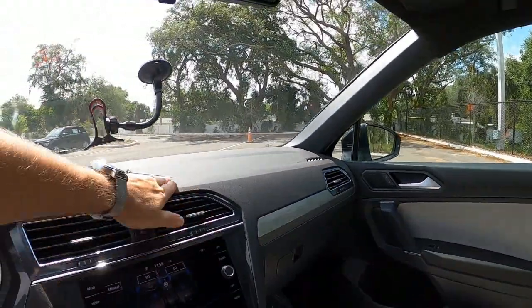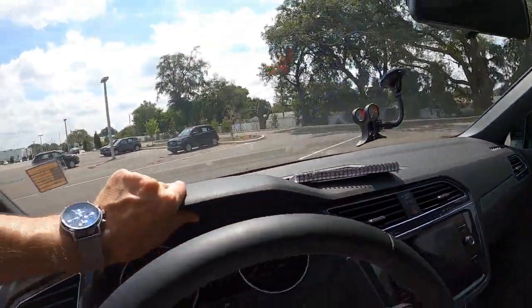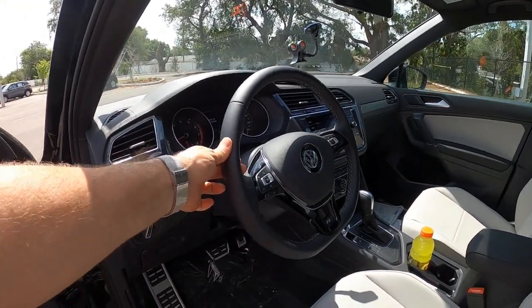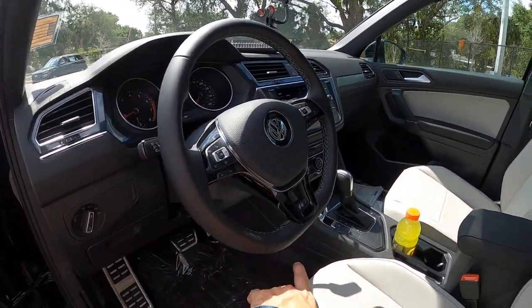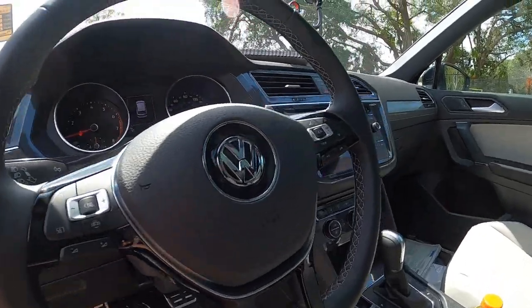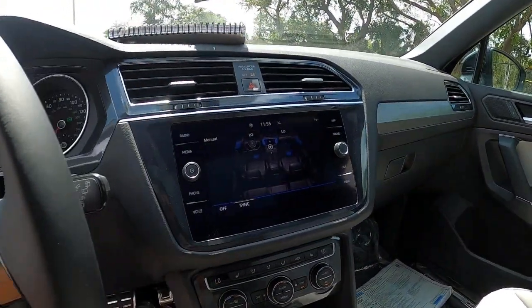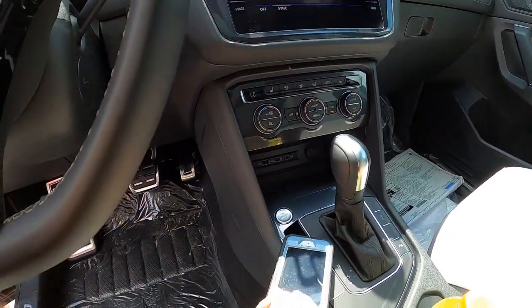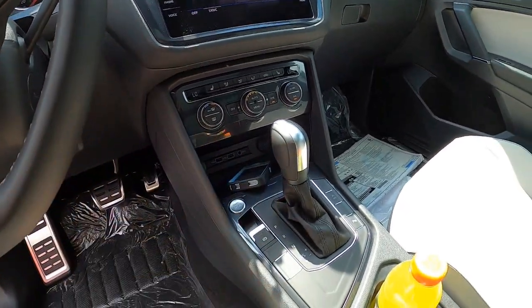The dash is pretty nice. It is made more of a plastic type material. You can see it's kind of squidgy-like. You got that tri-spoke multi-function steering wheel with the squared-off bottom, the R inside there for the R-Line, that upgraded infotainment screen, dual climate control, your charging pad here, 2 USBs and a 12 volt as well.